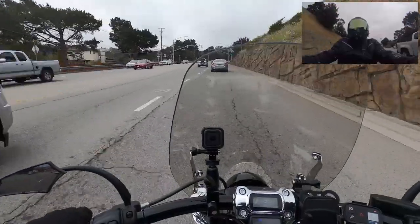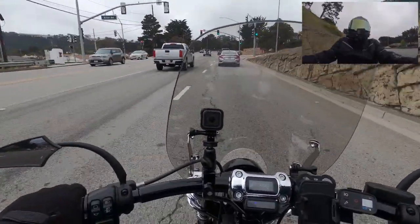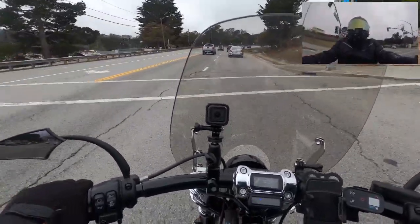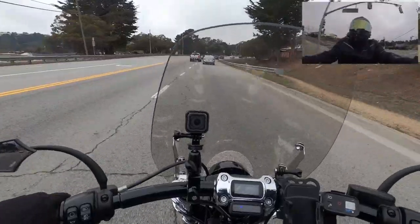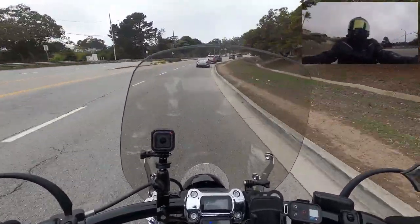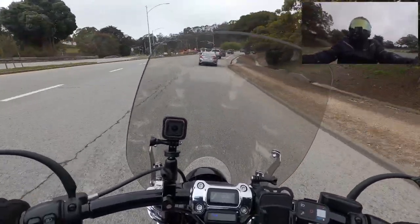But for working purposes, it's functional, and that's what I need. I need a functioning bike. And most particularly to take on days like today.